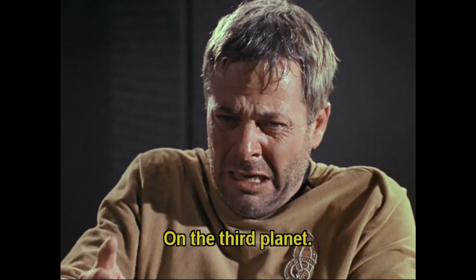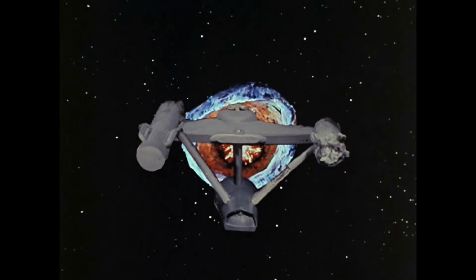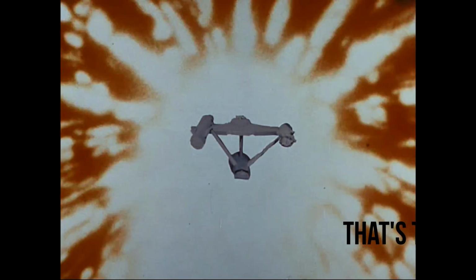It lured Decker into beaming the crew down to the third planet to destroy the crew on the ground so the eggs would be safe. Of course, this now means Kirk destroyed the mother with its own babies. But that's the real story.